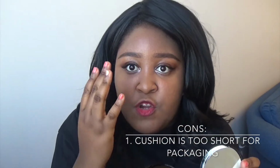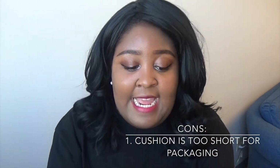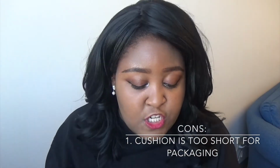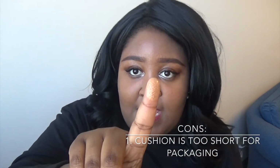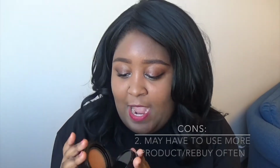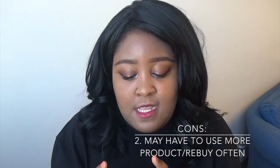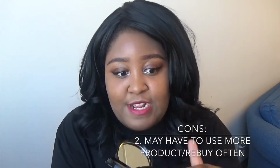Like with my other cushions, I only have to just do like a light tap and I get the maximum amount of coverage. But with this cushion, I really have to press in a lot just to get a full kind of coverage look, like right here. Along with that, because of the sponge, I feel like this is going to be used up a lot faster, so I do feel like you may have to replace this a lot more often than your normal cushion because you do have to press really hard and possibly use more product.